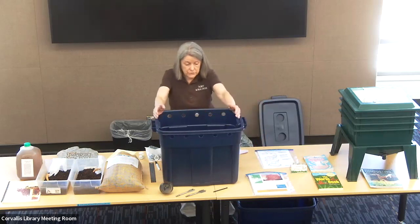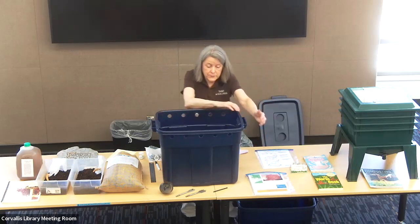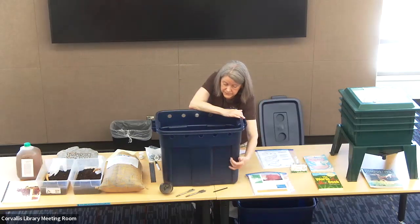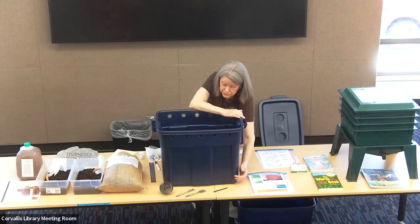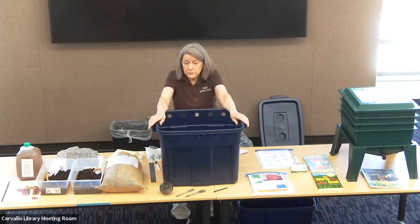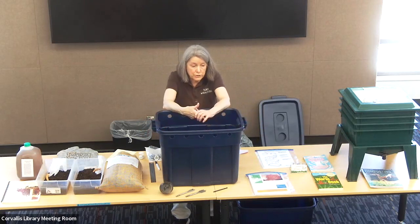It's 20 inches by 14 inches, and up to this point, 16 inches deep. And because it has these indentations and lines around it, it's really quite simple to mark it up for drilling holes and putting vents in. So the worm's needs are moisture, oxygen, food, of course, and temperature.